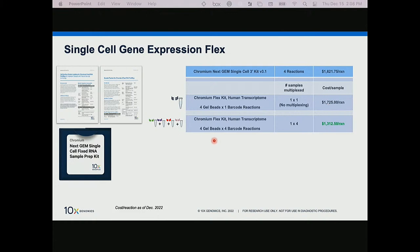Then we have what we call a 4x4, so four gel beads, four sets of barcodes. That allows you to multiplex up to four different samples together in the same reaction, targeting 10,000 cells per sample, so a total of 40,000 cells per gel bead reaction. And in total it is a 16 reaction kit. When you run this kit and combine four samples together, the cost per sample is about $1,300. So now you're saving about $300 compared to the 3' or the 5' chemistry, the price of which is the same.